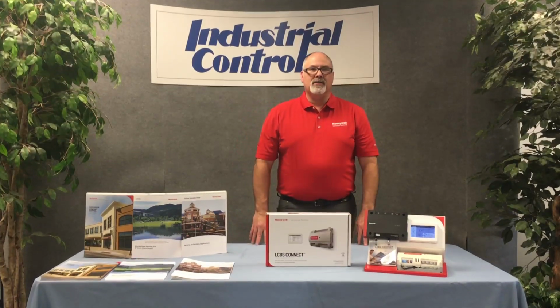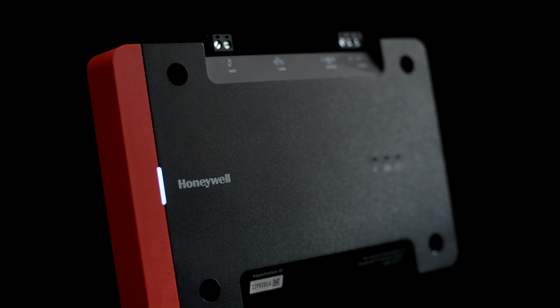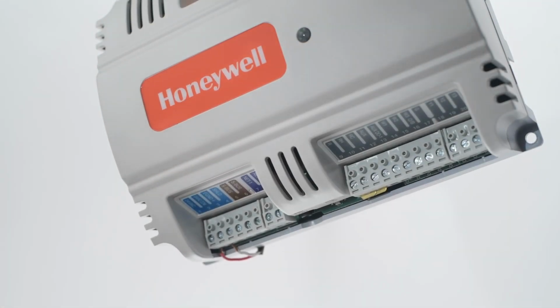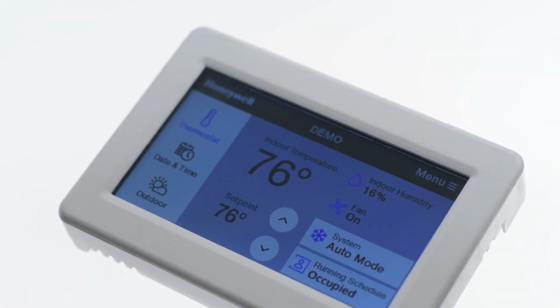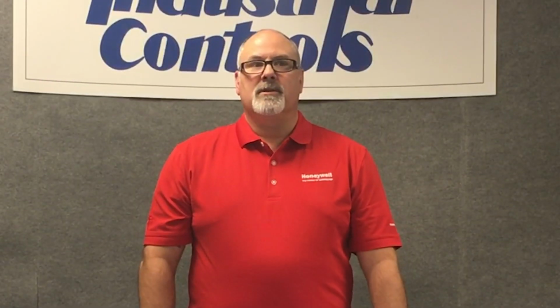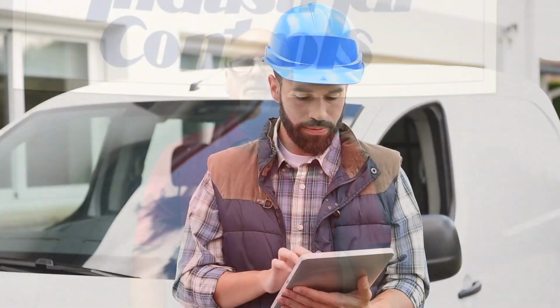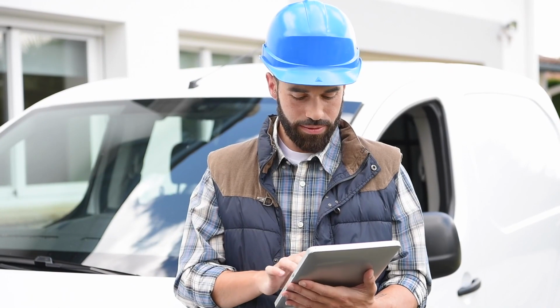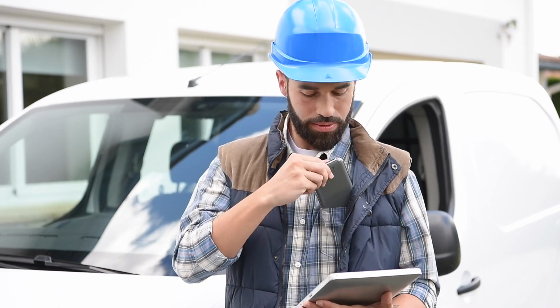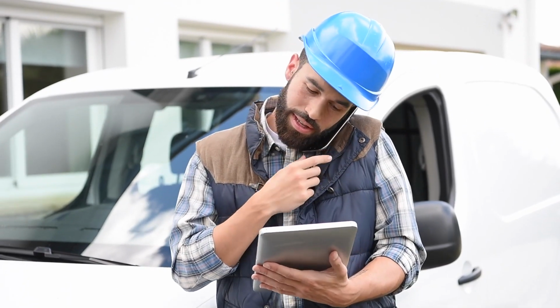Another great thing about LCBS is that there's only three main components for the system. You've got the cloud-based gateway, the YPAC, which includes the controller and the thermostat, and that's pretty much it. Keeps it simple, very nice. Let me tell you about some of the opportunities that LCBS has opened up for Industrial Controls. It has allowed us to target small to mid-sized mechanical contractors, which in turn allows these contractors to provide an affordable building automation solution.